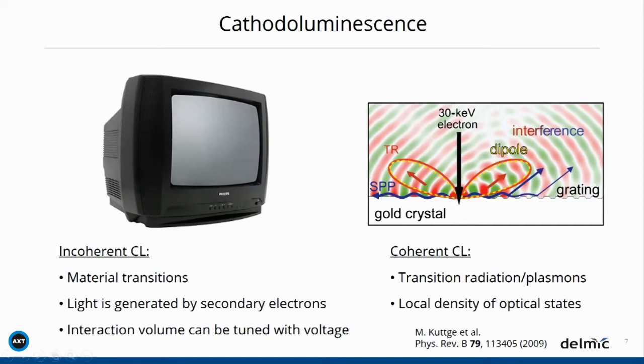Then there's a second category, which is referred to as coherent cathodoluminescence. That is more easily understood from an electrodynamic perspective, where you consider the electron to be a moving charge. While this charge is moving, it has electromagnetic fields that move along with the electron. While it's moving through free space at a constant velocity, these fields remain stuck to the electron. They're what is called evanescent in electrodynamics. But when this electron is perturbed, for example by a change in the dielectric environment, such as an interface between a vacuum and a material, as indicated here, then these fields can decouple from the electron and radiate directly, and this is called transition radiation.